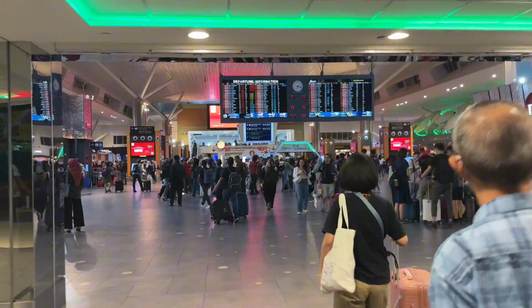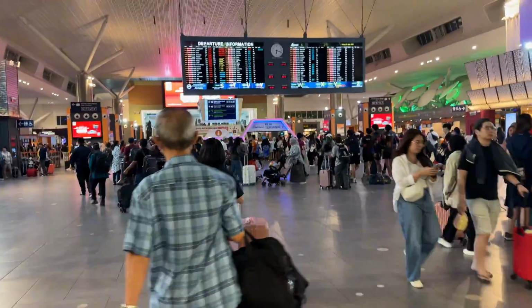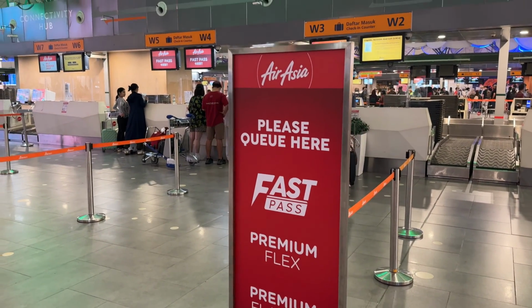Since we paid for priority check-in, we will head over to the dedicated check-in desk. Think of this as the premium check-in for airlines with a tier program. With our priority check-in, it comes with extra luggage and extra kilograms for the carry-on luggage.